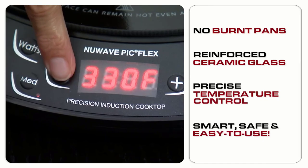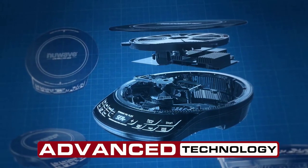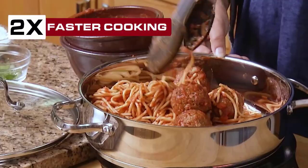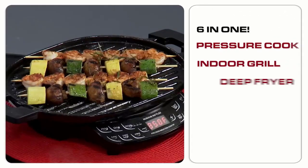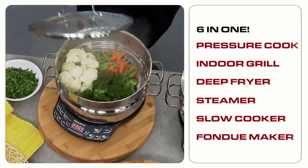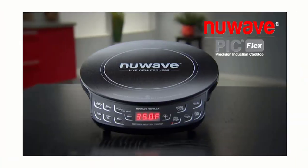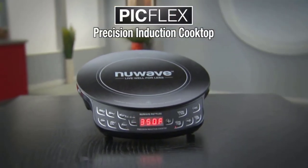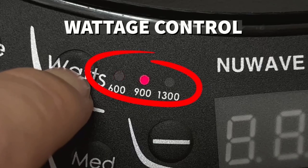This cooktop has a wide temperature range and can even go up to 500 degrees Fahrenheit. Apart from a lot of power, the cooktop also comes with an intuitive digital display. It is compatible with pans that have a maximum diameter of 9 inches. Moreover, it heats up very fast and can boil water in just 90 seconds.